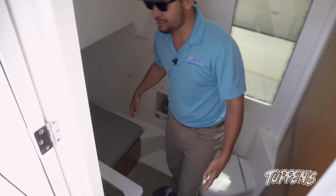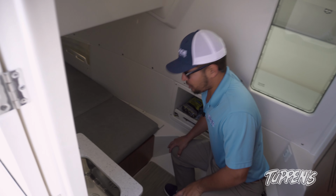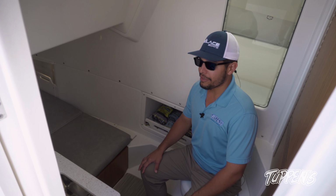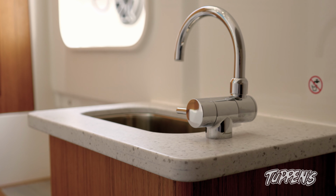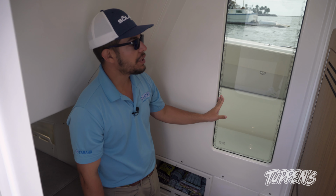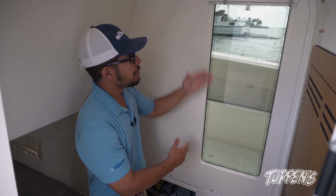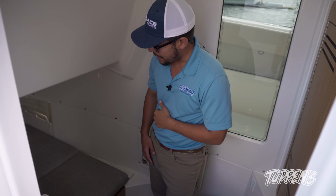Alright, as we enter this very large cabin for a 32-foot boat, we'll just have a seat here. This is the throne, porcelain toilets, very nice. We also have a sink right here, so you can wash your hands. Toilet control switch is right here, so you can add water and flush. A very nice Solace window that also has a Dometic rear shade for privacy if you so wish to close that off. Now, let's take a look at this cabin area.